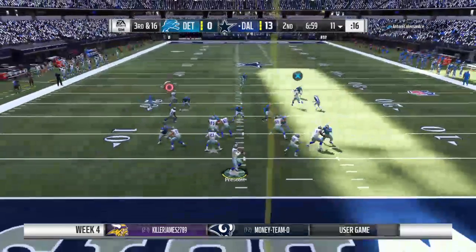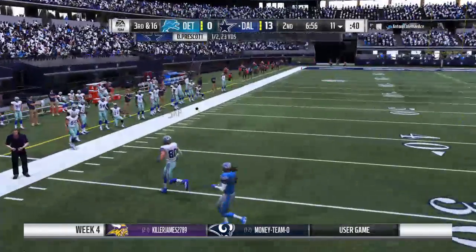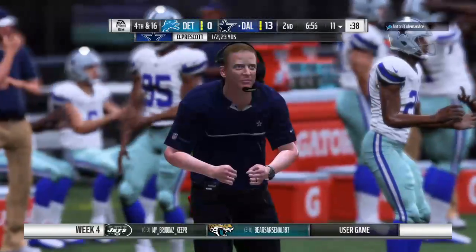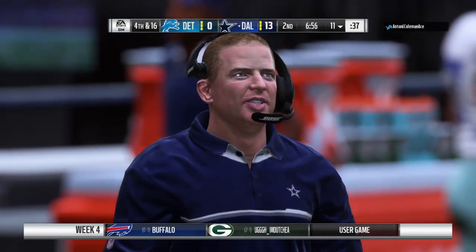No run call here. They'll look to throw instead. A bullet throw, but incomplete. Well, shame on them, Coach Davis. They went against your advice. They threw the football, and now they're backed up to punt this away.